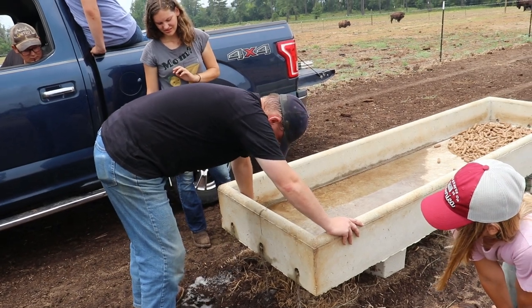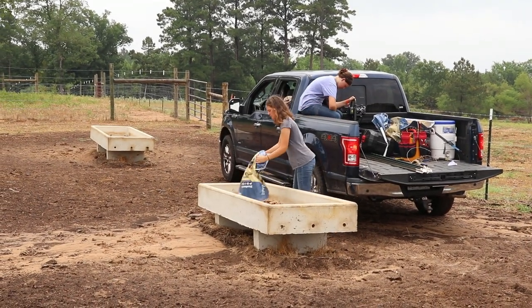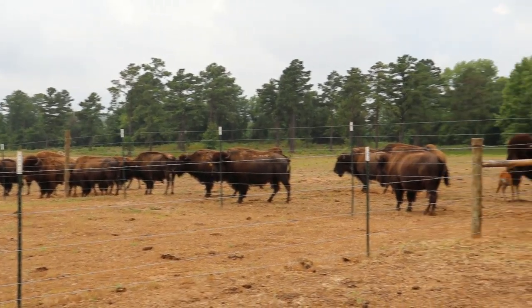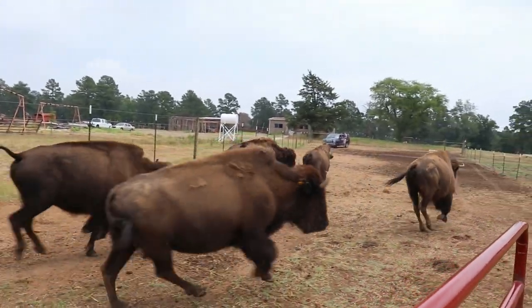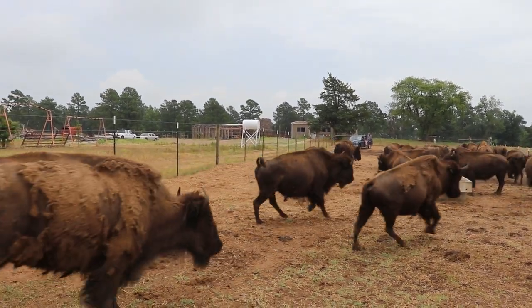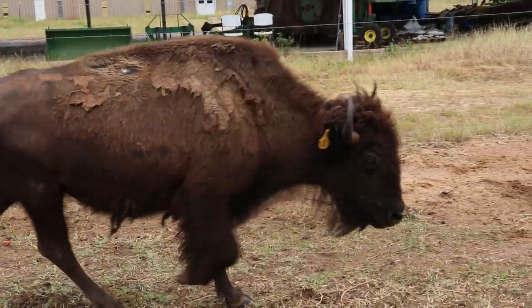In the face. Have to drain it. I think they're all ready for me to go open that gate. Made it, the last one.